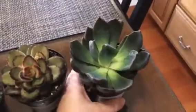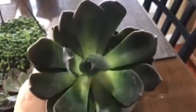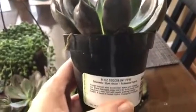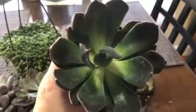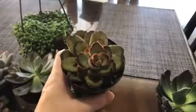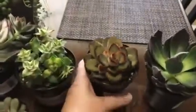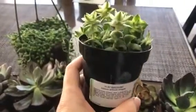Now this one, I was a little concerned. I don't really know what it's doing in the middle here. It almost looks like it's lost leaves, but it hasn't. So I don't know if it's just where it put on new leaves, but this is an Echeveria Dark Moon. It's a hybrid. Thought it was pretty. And then this one is a Calathea Teddy Bear. This is the largest one that I've seen out, and I think it's really pretty. I like the Calathea.